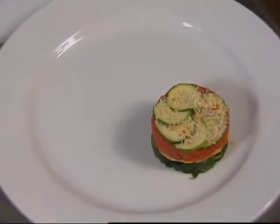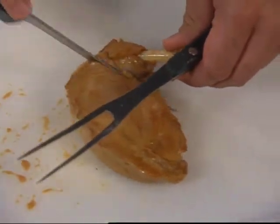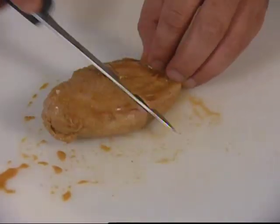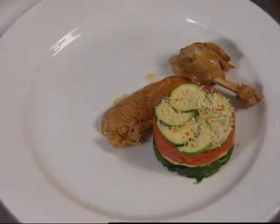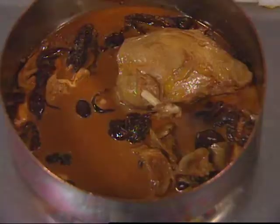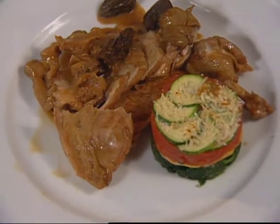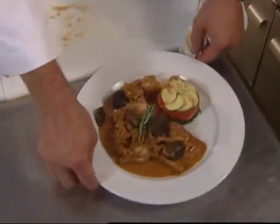Presentation starts with the molded vegetables. Remove the tenderloin. Okay. That's it.